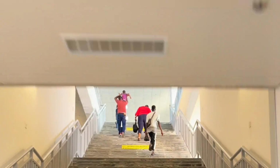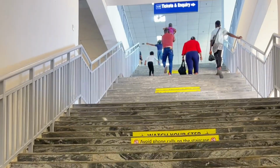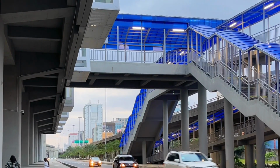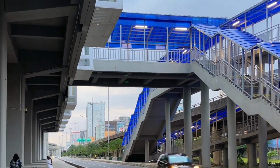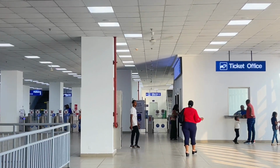On this particular Sunday, I decided to go check out the new Lagos Blue Line Rail. I mean, everybody has been saying a lot about it, and I needed to experience it for myself. I must say that this is a very beautiful place, and there is even parking space for those who are coming with their cars. So I got in and went straight to where they were selling tickets.